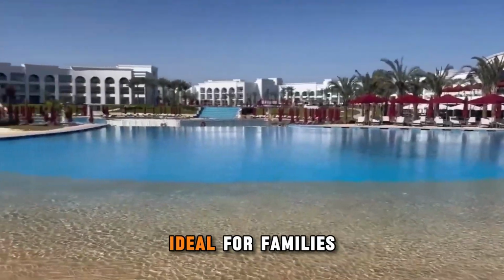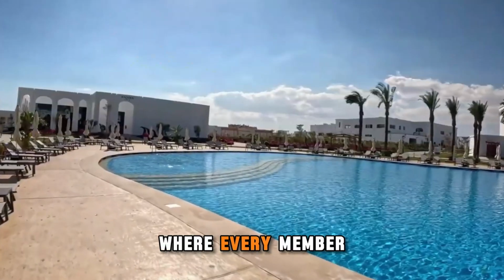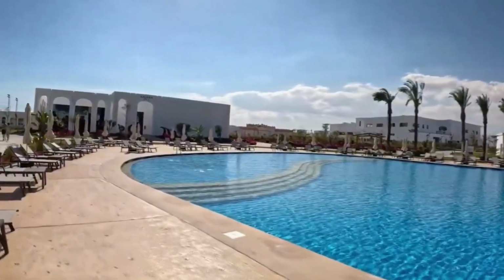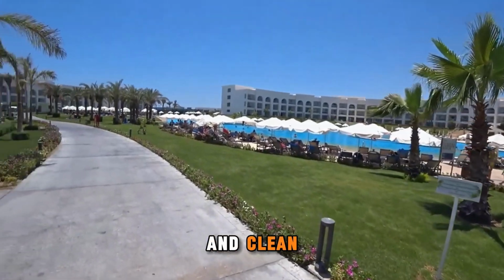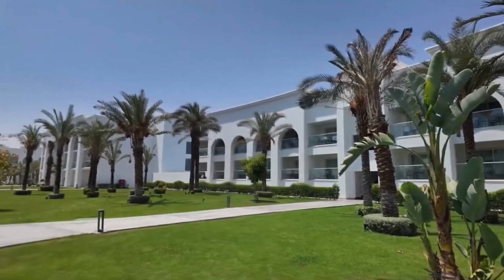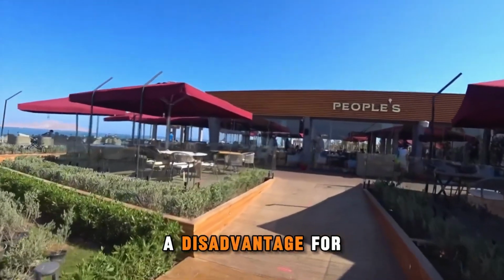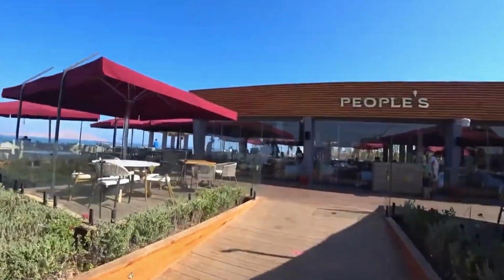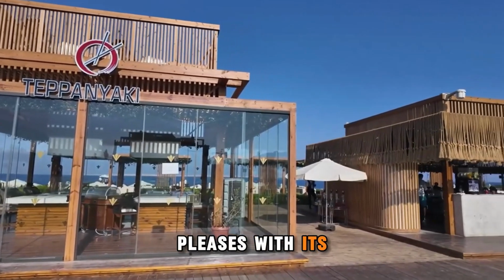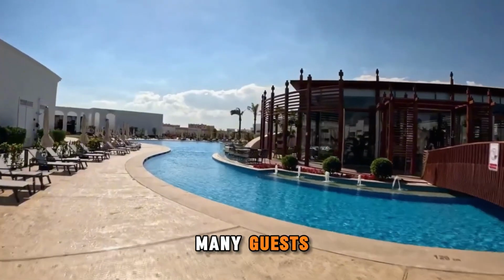The resort is ideal for families, offering comfortable facilities and an atmosphere where every member of the family feels welcome. The pools on site are large and clean but are not heated, which can be uncomfortable in the cooler seasons. The gym, unfortunately, is quite small, which can be a disadvantage for those who are active in fitness. The hotel itself pleases with its design and overall appearance, which leave a pleasant impression on many guests.